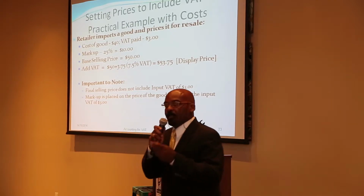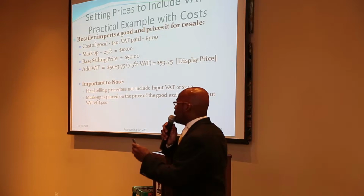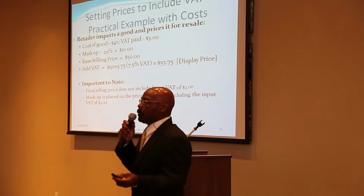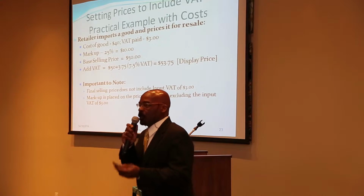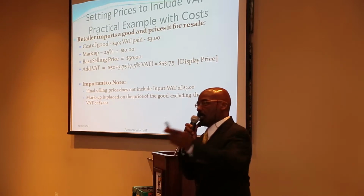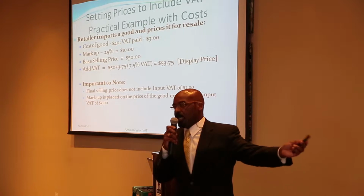The other thing is that if you do that, you then avoid the situation where you have an item on the shelf that was $10, let's say, prior to January 1. Somehow you didn't re-sticker price it, the person comes, picks it up and walks to the cash register and says, well, I'm only paying $10. You can point to the fact that, look, we've said that the VAT inclusive price is $10.75.